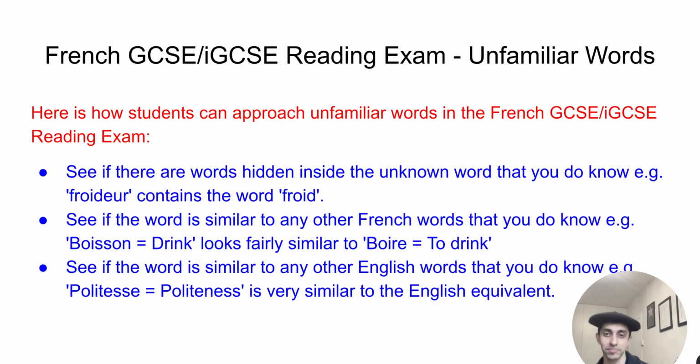And as of the exams from 2026 onwards, there should not be words in your reading paper outside of that defined vocabulary list. But that is only for those two particular exam boards currently. For other exam boards, there's no definitive vocabulary list which you can revise from. So there can be words that are unknown and unfamiliar that can certainly come up.